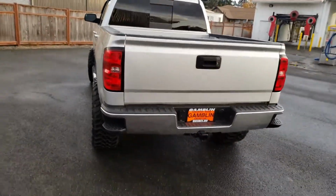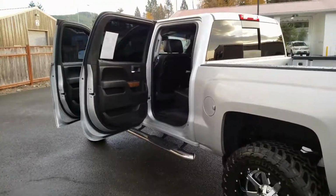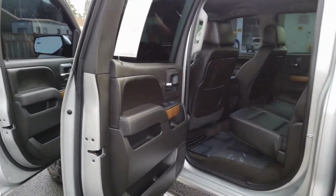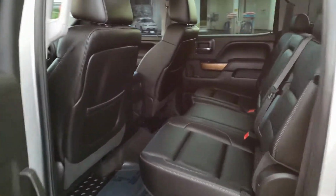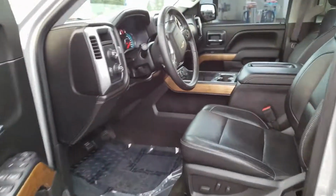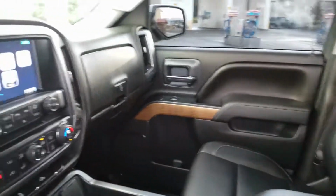Debadged. So it's a 2015 with under 18,000 miles, and this truck was incredibly well cared for. I mean, the interior is immaculate. I mean, I really, really love this truck.